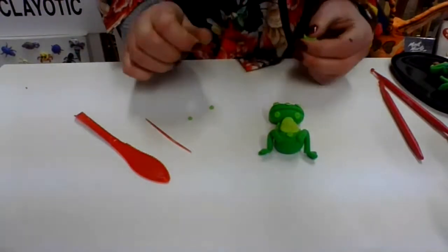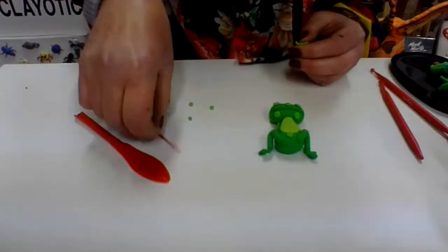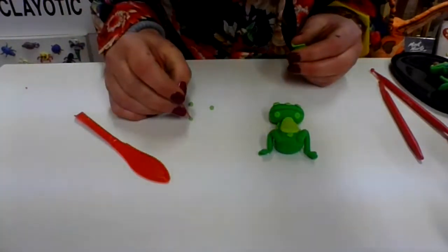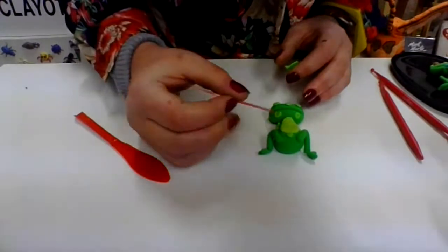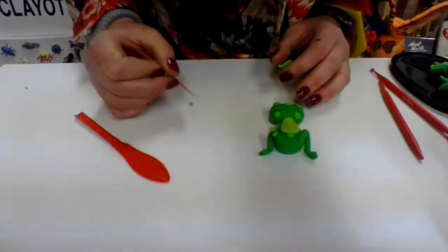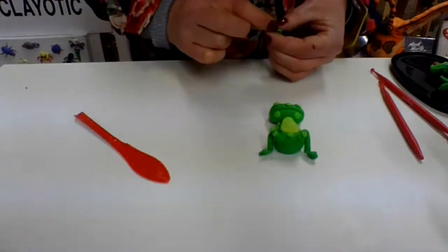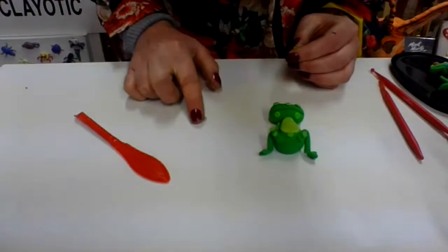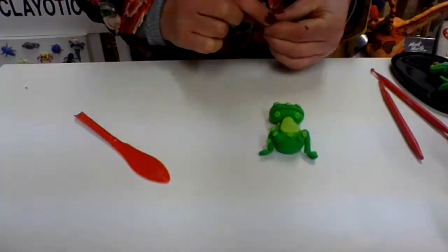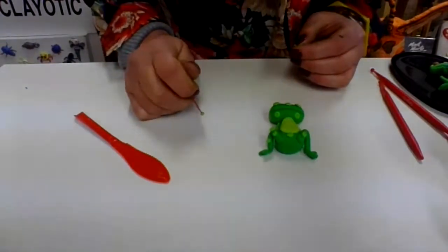Now, in the pack, you should have had more green, so we're going to utilize that. And we're going to make the little arms next. I'm going to stick these onto his little legs. So into the balls. We have the decoration on his face, on his body, and now we're just doing the legs. And then the arms.